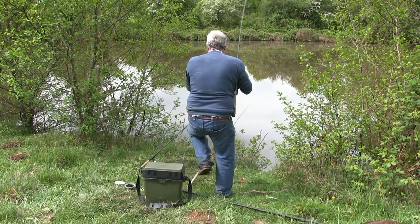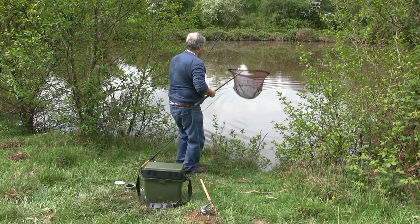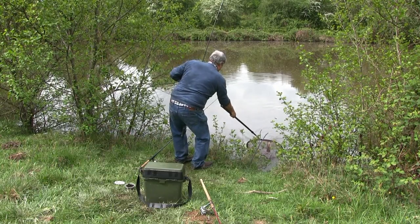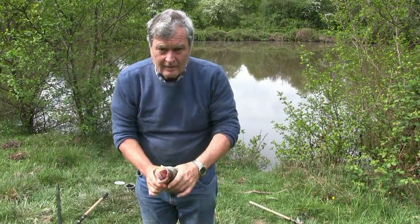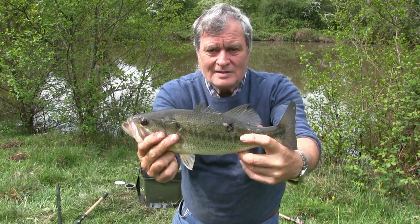We're in again on the carp rod. I don't yet know what it is. Nice way to end the morning then. Oh, I've got one. And there's our nice bass. Not as big as the last one, but still worth catching, isn't it?